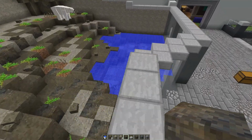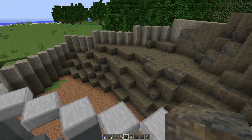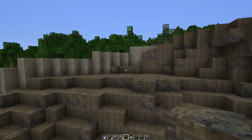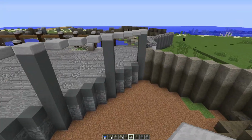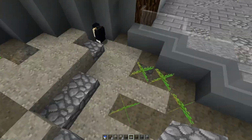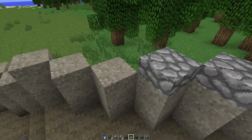What did I use for the water? Clay, gravel, cobble. Okay, so we'll just get that back out. Seems really steep for a walrus exhibit. It might actually be a bit too steep, thinking about it now. But we're not gonna worry about that. It's fine, it's fine. It's absolutely fine.